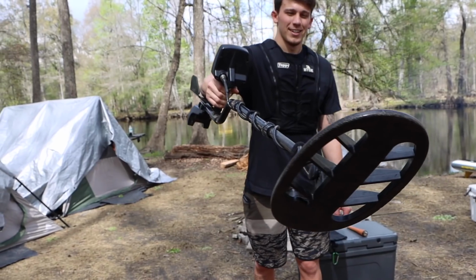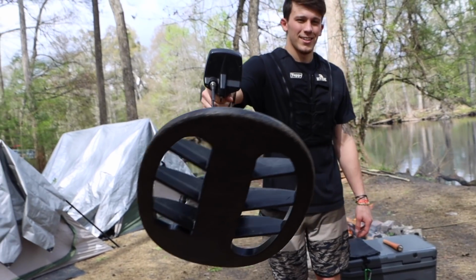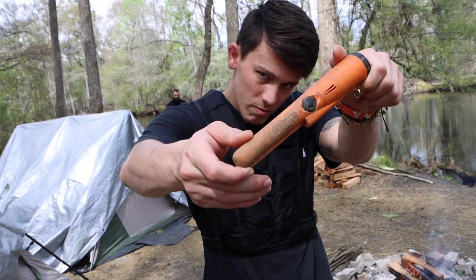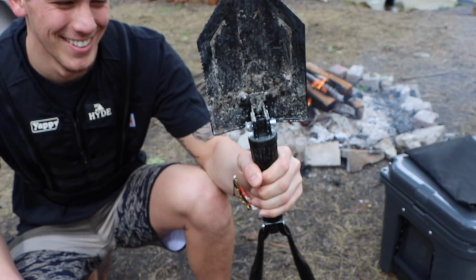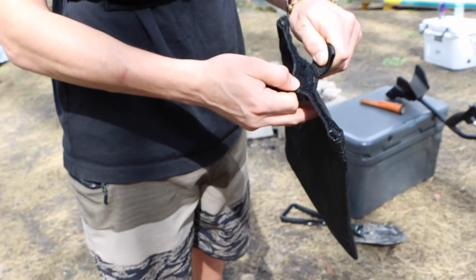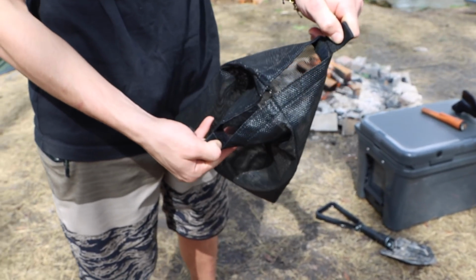So today we're going to be using the big metal detector to find any lost treasure that could be under the ground. Once we've used the big metal detector, we're going to be using the pinpointer to tell exactly where the treasure is. And then that's when the shovel comes into play. Once we find the treasure, we're going to be putting it into our treasure bag.